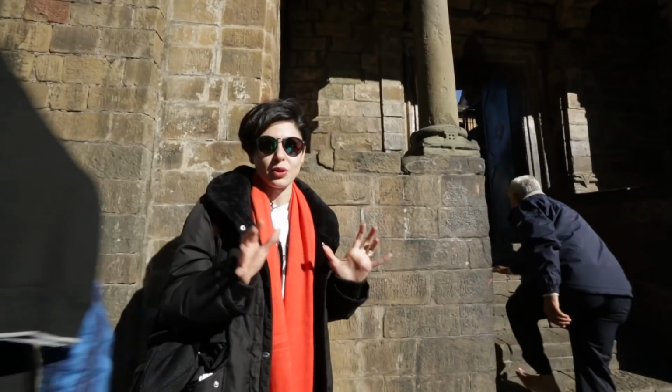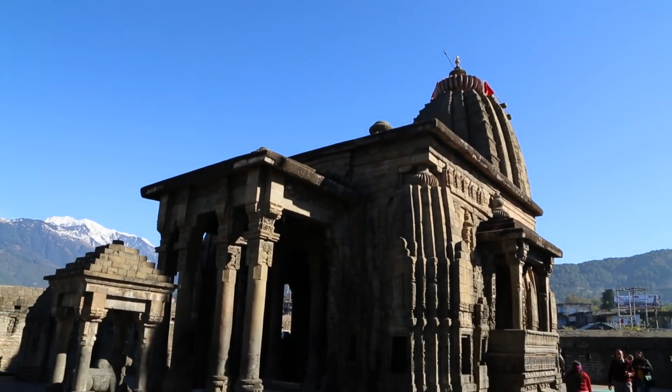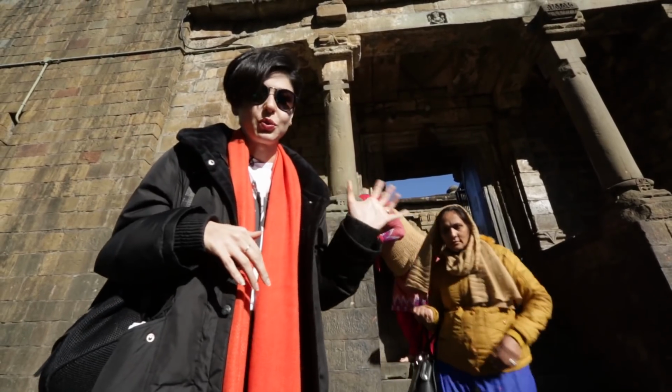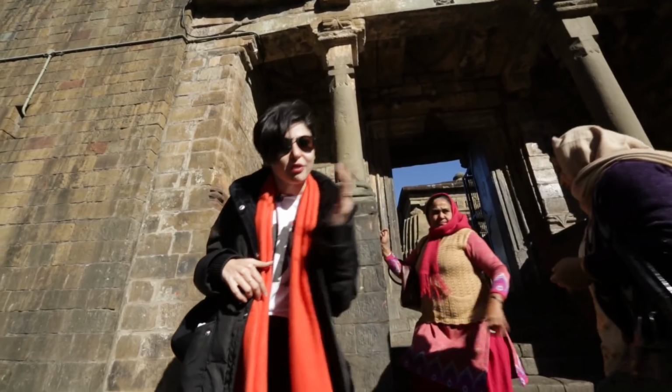This is a Lord Shiva temple, 13th century temple. What's unique about this temple is its architecture. Sadly, I can't take you inside because we can't shoot images or video inside, but I will show you guys around.